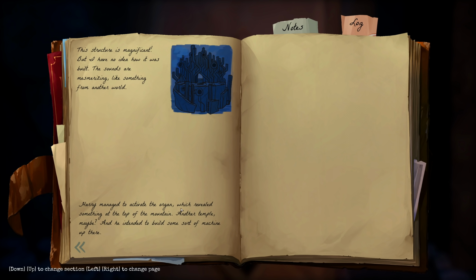Harry managed to activate the organ, which revealed something at the top of the mountain. Another temple, maybe, as he intended to build some sort of machine up there.